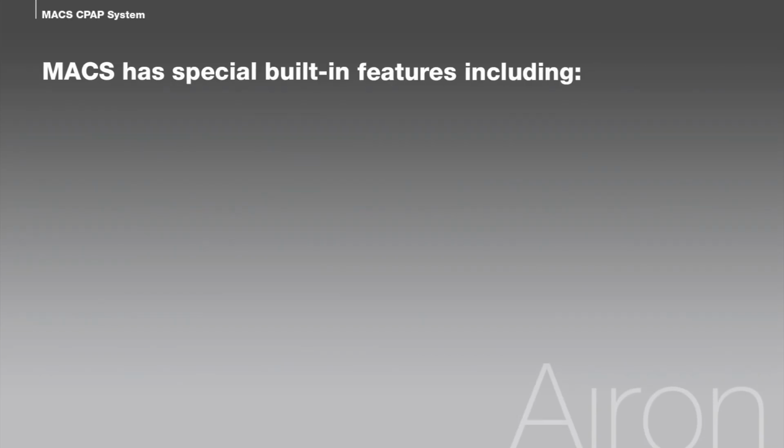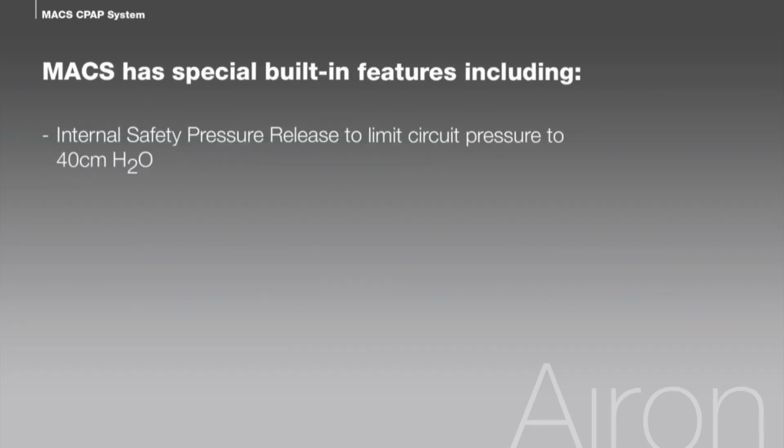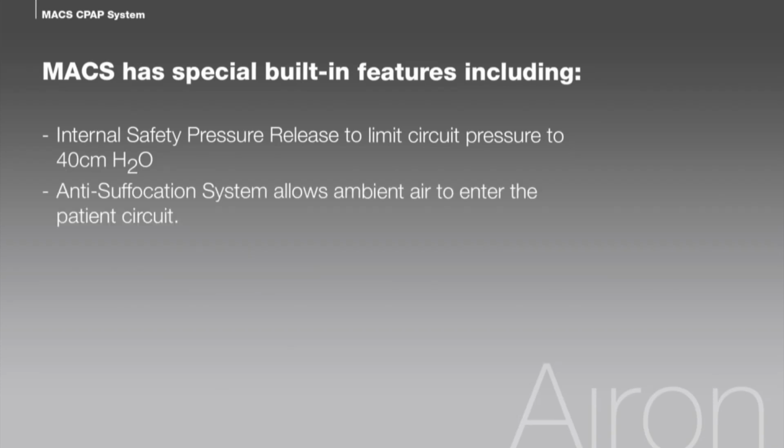For an added measure of patient safety and your peace of mind, MACS has special built-in features, including an internal safety pressure release that limits circuit pressure to 40 centimeters of water, and in the event of a device malfunction, the anti-suffocation system's internal valve will allow ambient air to enter the patient circuit.